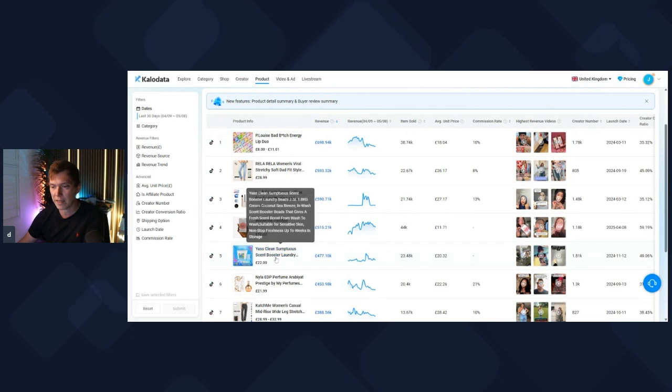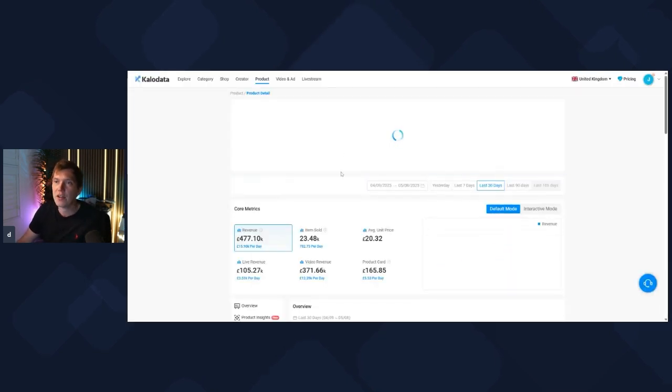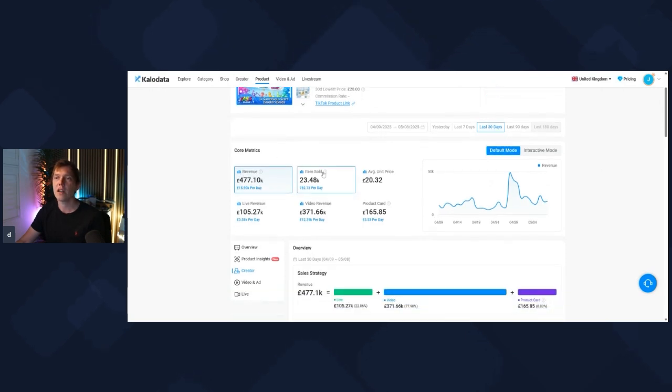So you click into it, and then the page will load like so, and you can then see all of the data that Kalo Data estimates. So this is Yas Clean. It was started by a TikTok Shop affiliate that's now become a brand owner, which is something that we help people do. And you can see the estimated revenue that they've done in the last 30 days, items sold, and so on and so on.